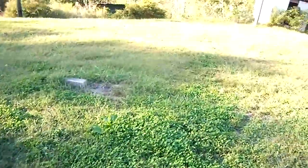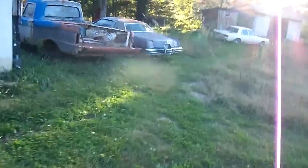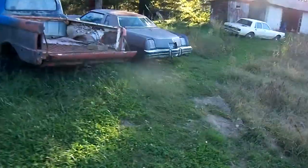Also, I'll show you a better picture of it later, but over here is a 75. I bought this car for the hood. Actually, I checked on this car to buy it for the hood, and upon closer inspection, which by the way, it's got a sweet hood on it. Check him out. No rust. These are a pretty car.